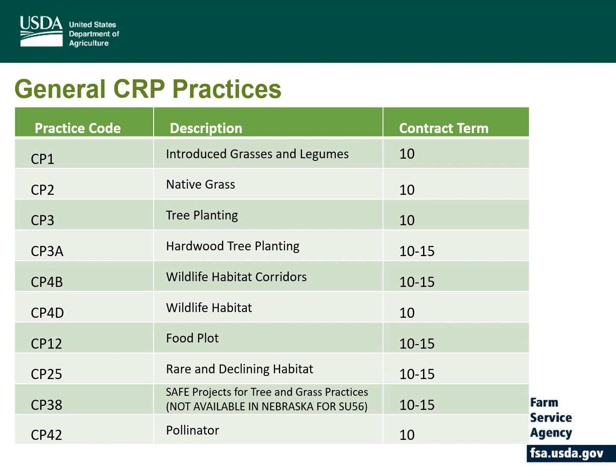CP38 is normally in Nebraska a SAFE, and it's for game birds. This sign up 56, there is no SAFE option in Nebraska. Hopefully next year for the next general sign up, we'll have that option available, but it's not going to be available for sign up 56. CP42 is pollinator habitat, and that's going to be a 10-year contract period.